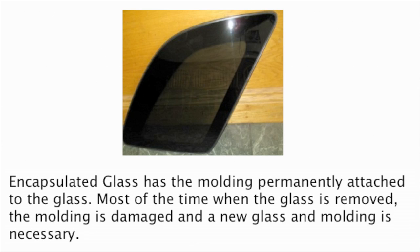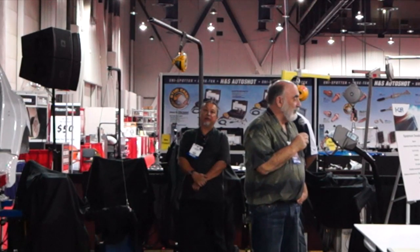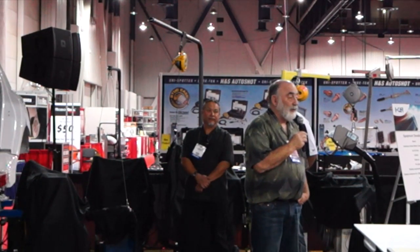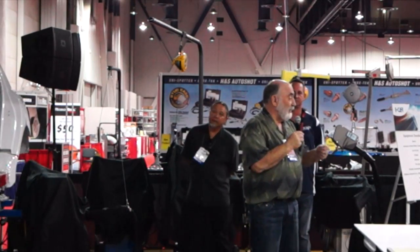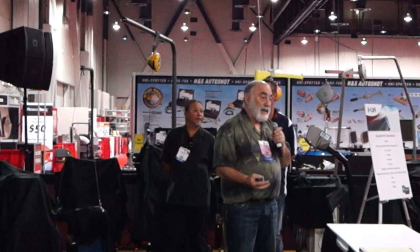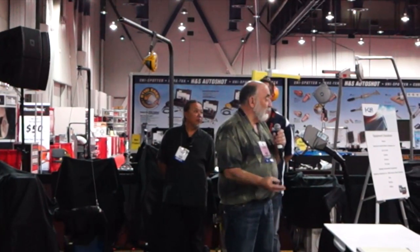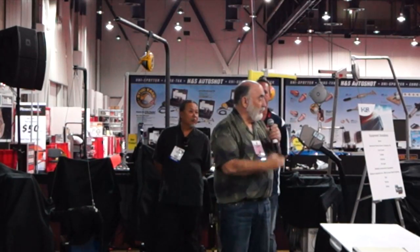Encapsulated glass. This is the process where we add a piece of rubber to the glass. It's bonded to the glass. And normally when an installer goes to take it out, they'll cut that because they use a knife to cut those pieces out. So usually if you have glass that is encapsulated, you're going to put down for some sort of replacement. So just, again, do that up front when you're writing your sheets.